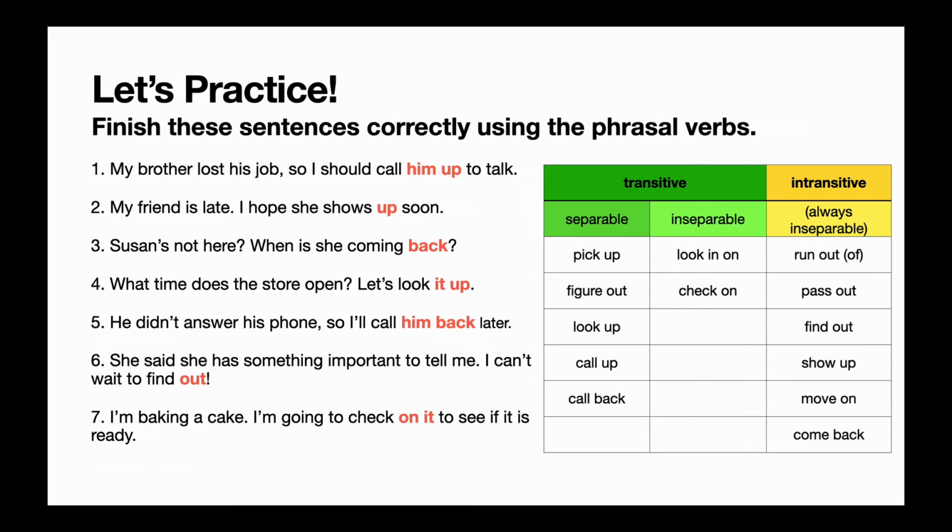And number 4, what time does the store open? Let's look it up. Right, so look up is a transitive separable verb. So we need to put the object pronoun in between look and up. And here it refers to the time. So we could also say, let's look up the time. Let's look the time up. But we cannot say, let's look up it.